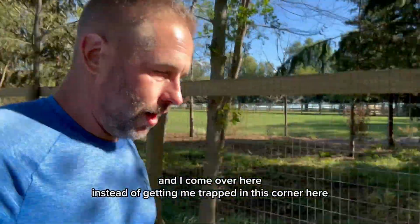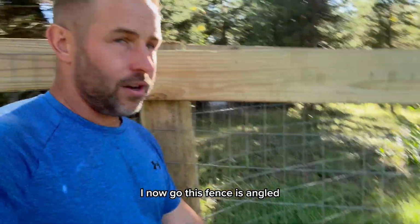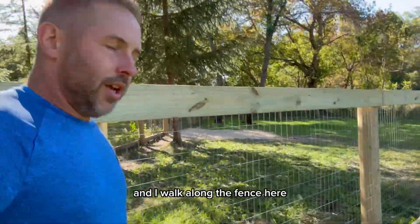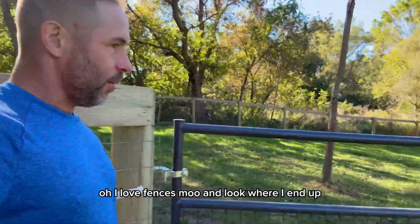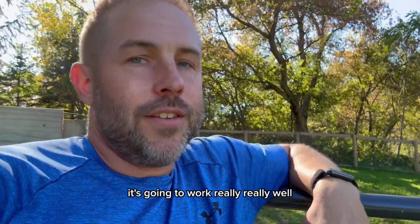And I come over here. Well, instead of getting me trapped in this corner here, I now go, oh, this fence is angled. Oh, maybe I should walk this way. And I walk along the fence here. Moo, moo. Oh, I love fences. Moo. And look where I end up. Boom, right at the gates. It's gonna work really, really well.